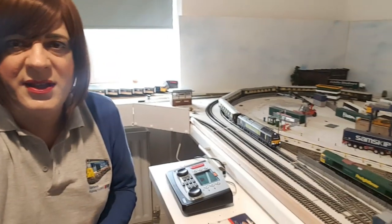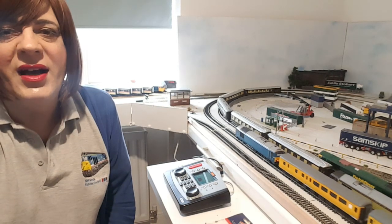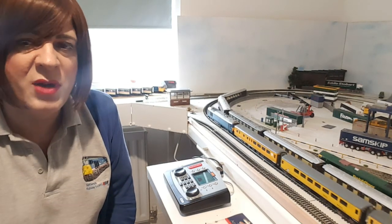Now, I already had these coaches. Alan had kindly given me four, and I had purchased another one. And there she comes into shot now. I'll stop her briefly to have a closer look at it. And the other one, as you can see rolling past, is my Arriva class 67, 67003, which still exists today, and that is also used on rail tours as well.